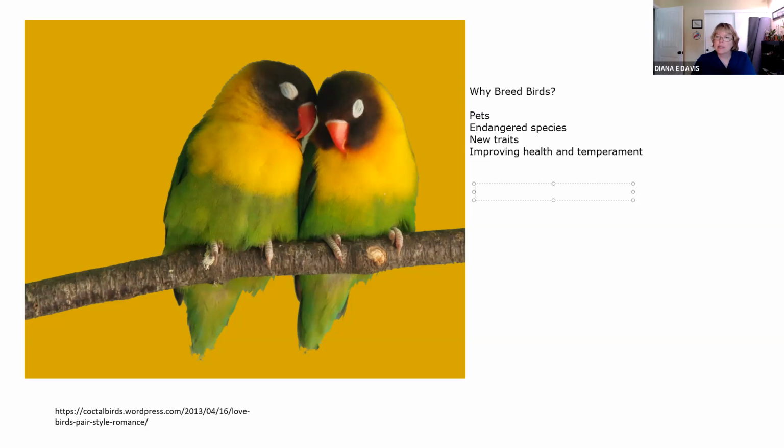It looks like Jessica was asking about behavioral differences between wild birds and captive birds. And we have to talk about the two different reasons, the two different categories of why we breed. If we're breeding for the pet trade, some behaviors do have a genetic component. And theoretically, we can breed to develop birds that are calmer, less prone to anxiety in captivity.